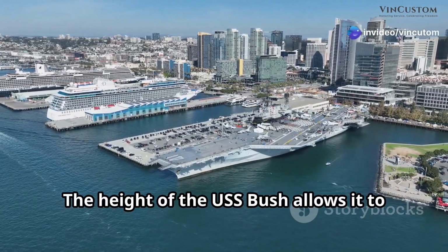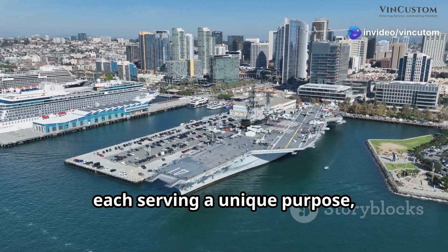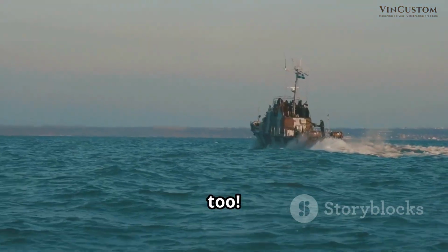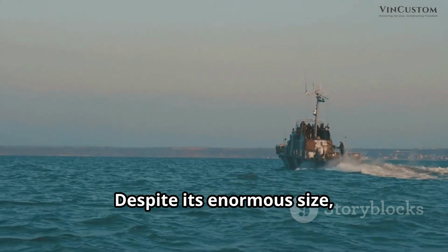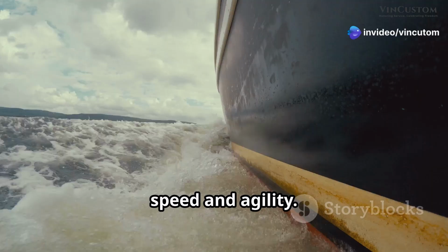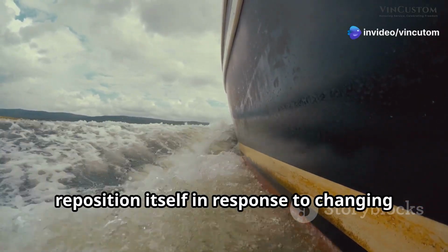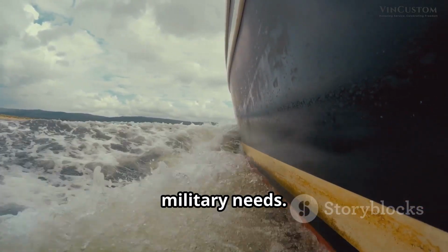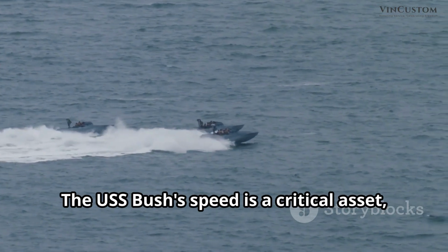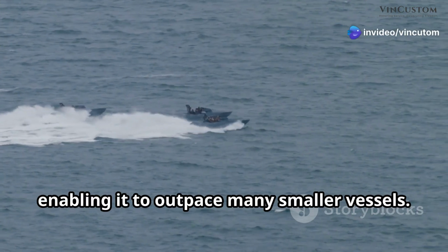The height of the USS Bush allows it to house multiple decks, each serving a unique purpose, from living quarters to command centers. This ship is fast, too. Despite its enormous size, the USS Bush can move with surprising speed and agility. It can go over 30 miles per hour. This speed allows it to quickly reposition itself in response to changing military needs. That's faster than most speedboats. The USS Bush's speed is a critical asset, enabling it to outpace many smaller vessels.